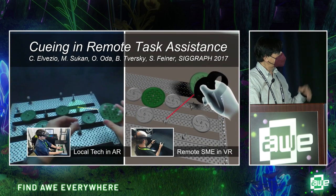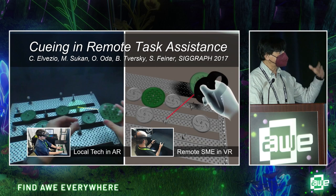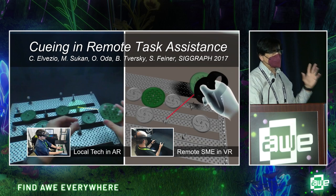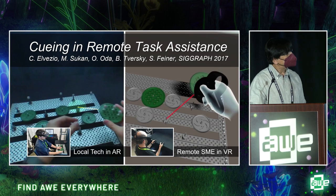And here's another example. Of a remote person in VR, a remote subject matter expert, advising a local technician on how to perform a task, in this case, putting a gear on an axle, okay? Really fundamental basic stuff in instructional AR and VR, okay?